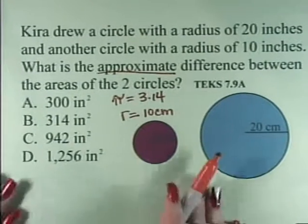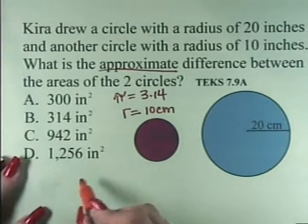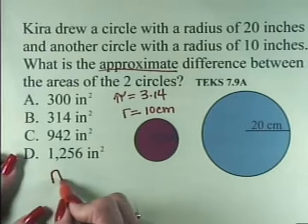Now, how do we find it? Do you have your formula chart with you? Yes. Good. Great. What is the formula? I don't have to look for mine. What is the formula for area of a circle?